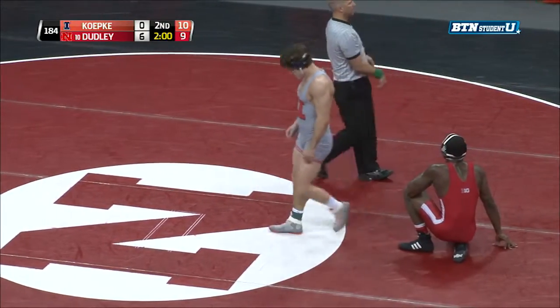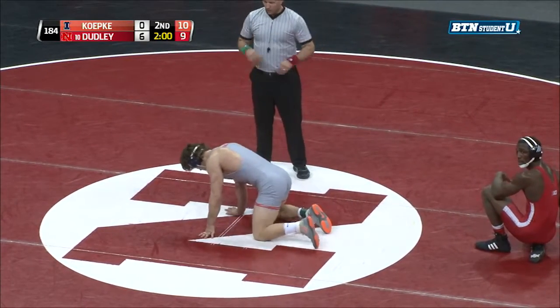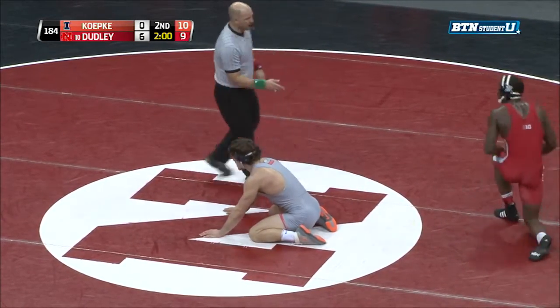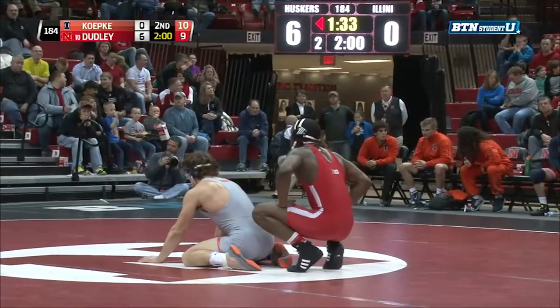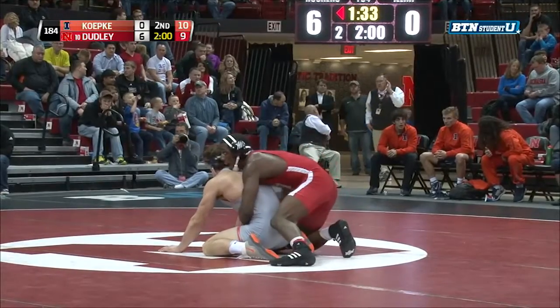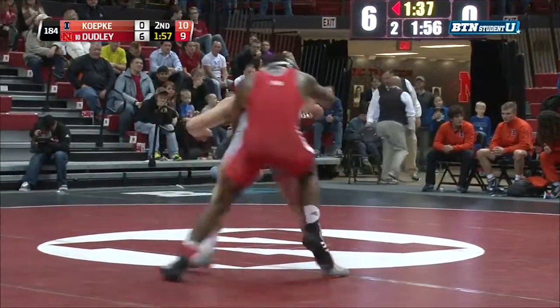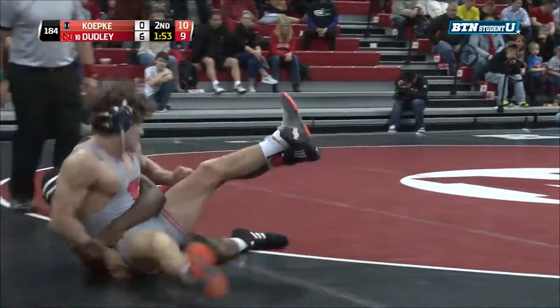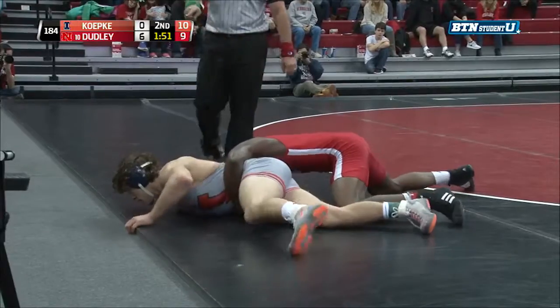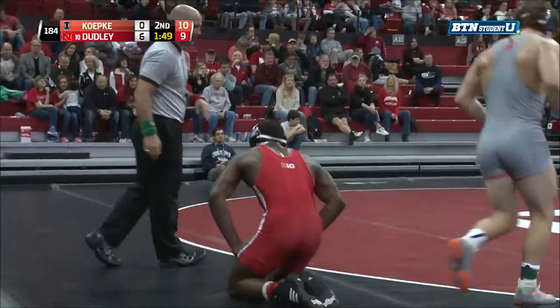Saw some moves you don't normally see out of TJ Dudley with that slide by. He does have a good one. You just don't see it very often. He's added definitely more of those efficient attacks to his arsenal this year. Koepke up quick, but TJ Dudley trying to return him. Is able to sit back and return him. Trying to stay on the mat. Koepke able to reach out. They go back to the center.